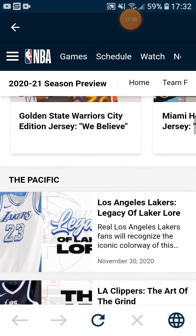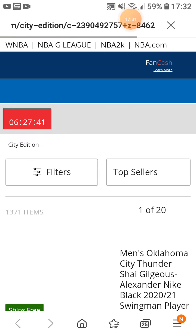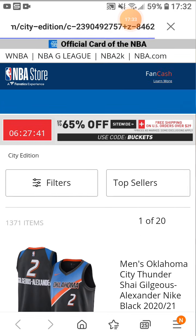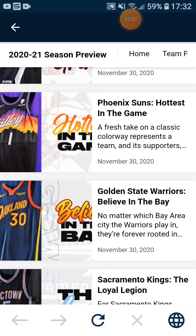Time to go back. And now we're going to the Suns. The Suns City Edition jerseys here. Are you kidding me? Okay. Hold up. I am struggling here.